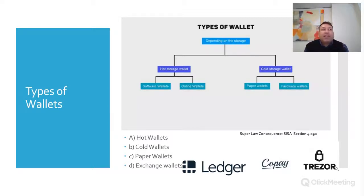Hot wallets are typically software-driven applications that reside on a smartphone, an Android or Apple phone, and whilst they're very easy to use and simple to store, and they generate a private key quite quickly, they are not compliant for storing your super assets. So I always get asked the question, why? Why? Because those wallets don't prove that your super fund owns the assets. So there's no proof, it's just a downloadable app.